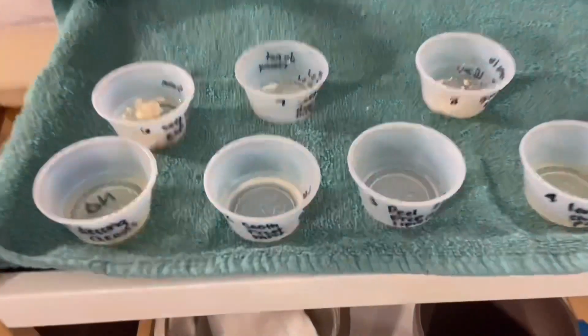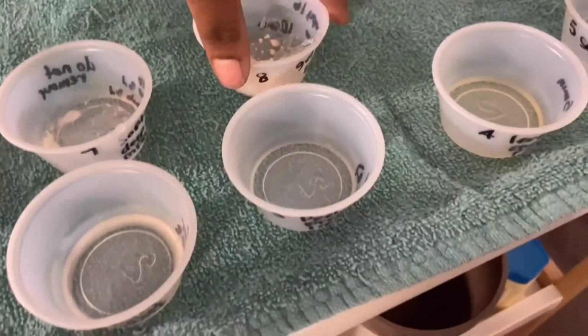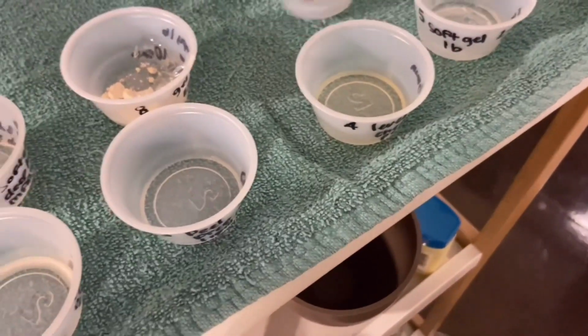I think we just learned about chemical peels. So here we go. We're about to do a chemical peel.